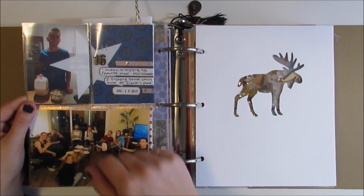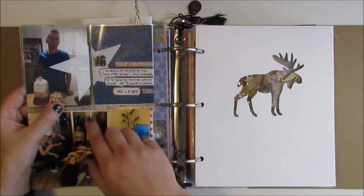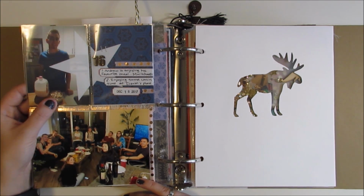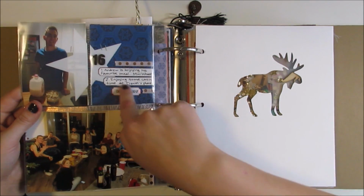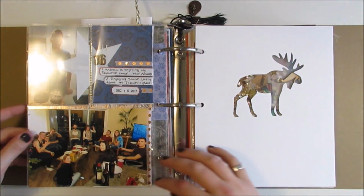On December 16th, we had a cousin get-together, so that's what we're doing here. This is my husband in the morning having his breakfast, which is classic for him, mini wheats and milk. He always has to have a huge bowl, so I had to document that. This white star is a transparency. It's 4x6, but I cut it in half so that it could fit in each of those pockets.